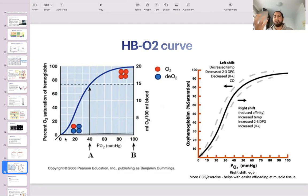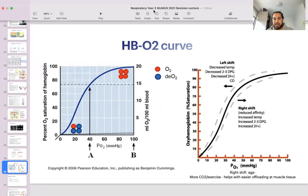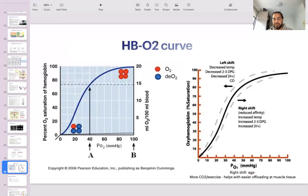If you have an oxygen present there, it has a higher affinity to bind to even more oxygen molecules. If it has fewer oxygens, it's less likely to bind. I don't know, hemoglobin's a moody person. If it hangs out with one of the oxygens, it wants to hang out with all of them. That's kind of its deal. You can think about it that way.